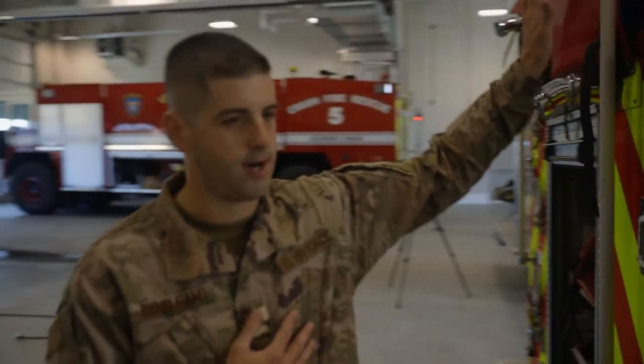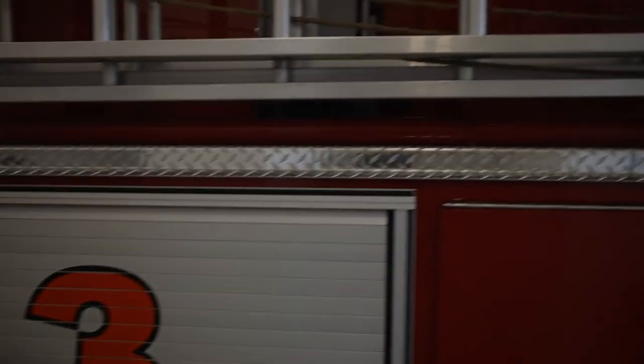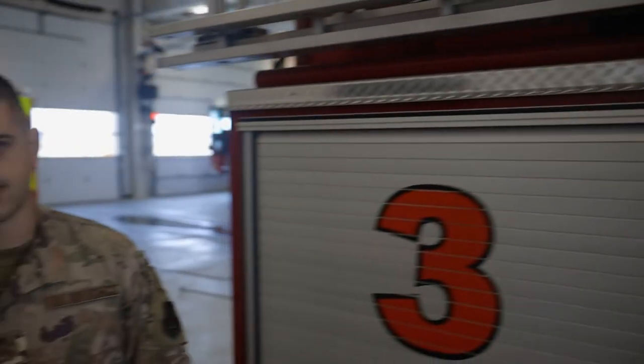On this side, we have our extension ladder. It's a 24-foot extension ladder with a 12-foot roof ladder behind it. So if we have to get access to a roof, that's one of our main go-to ways.